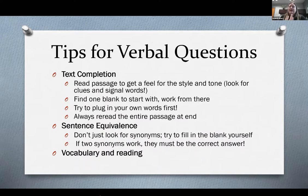So that's reading comprehension. And really the best practice for reading comprehension is just to read. Read from a variety of different fields, read a variety of different things. And as you're reading, make sure you're looking up new words as you run across them. Because again, you don't want to rely on just, I think I know what that word means. If it's a new word, look it up, because you never know, it might show up on the GRE.